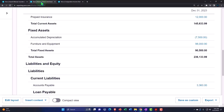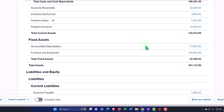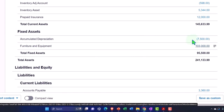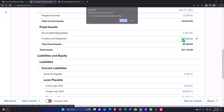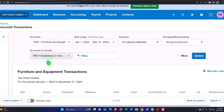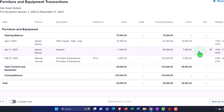So we're going to go to the balance sheet and update it and check it out. We're going to go into the furniture and equipment, which is now at 103. What does this leave? Did I not update it? Save, update, go in here. Okay, I don't know why it's doing that. Oh, that's because I changed the format. I made a custom report. I know why. Okay, so there's the 5,000. Looks good. Journal entry has been made.